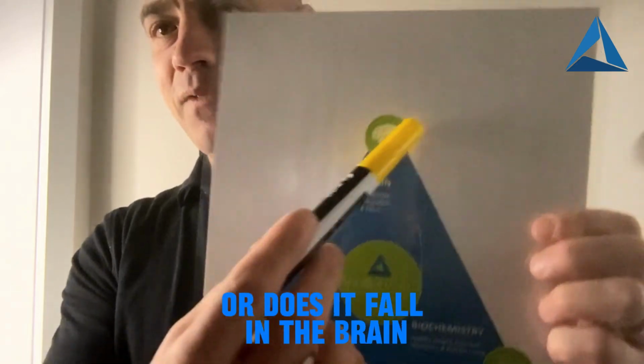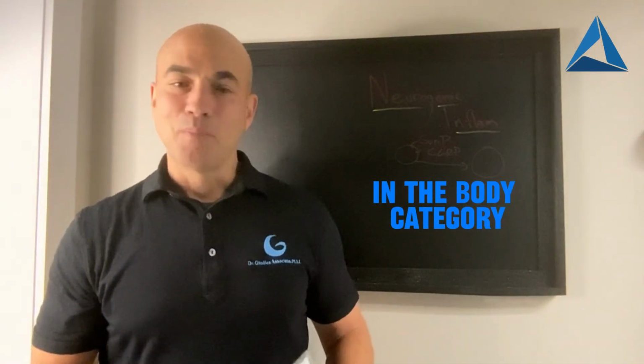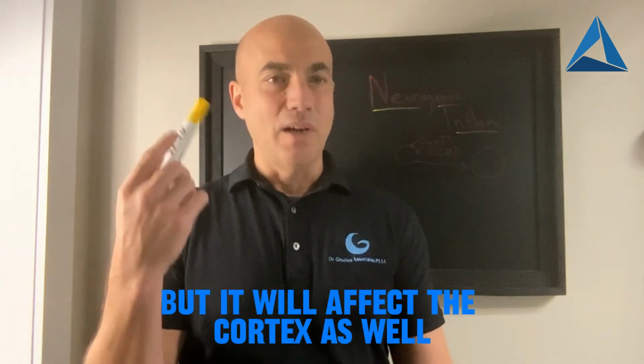Does it fall in the body or does it fall in the brain? Traditionally we want to put this in the body category, but as we do some of these treatments, we're going to affect parts of the body like these peripheral nerves and soft tissues, but it will affect the cortex as well, and that's part of the process by which we have to balance out the triangle here.